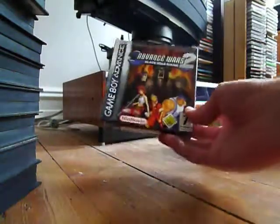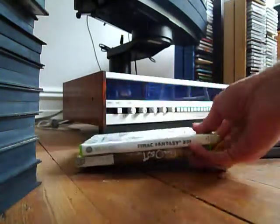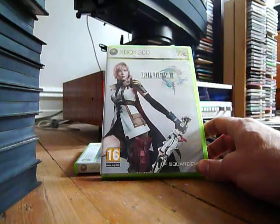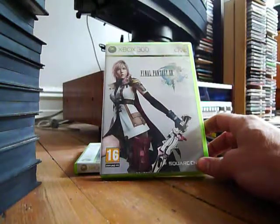Definitely recommend it if you're into that kind of game. And then I picked up 2 titles for the Xbox 360. I've got quite a library of Xbox 360 games now, like 40 or 50 games already, but I don't really have any JRPGs, so I decided to pick some up.